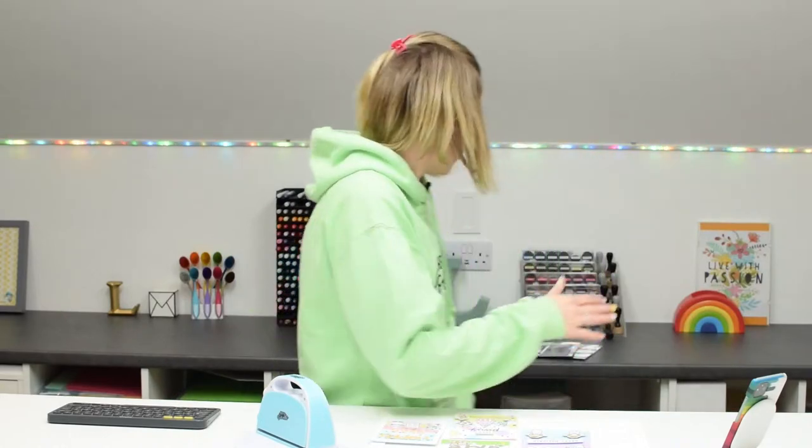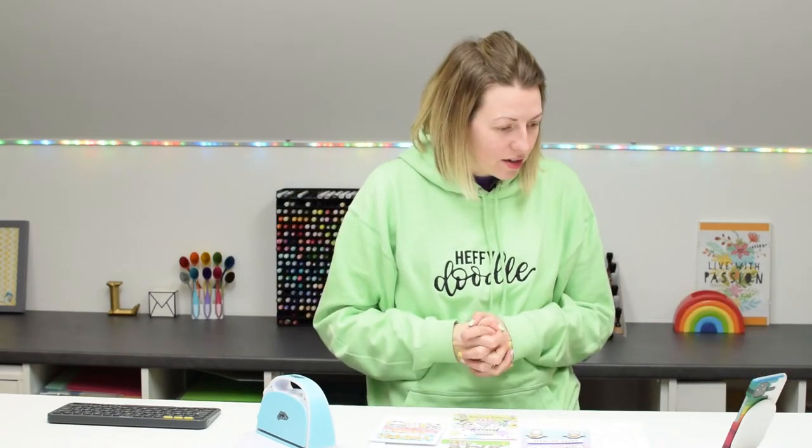As it curves around to the left, then I have a sink in this corner. And this whole side here has got cupboards underneath it. And then behind me, I have built-in IKEA Alex drawers, with the exception of this section right behind me, which is two shelves, which has got all my stamps and dies in it. I'll have to give you a grand tour. We'll record a tour at some point.